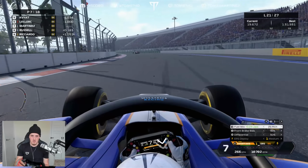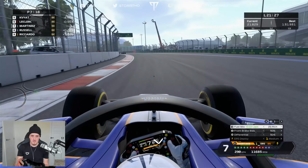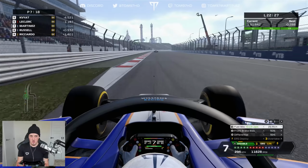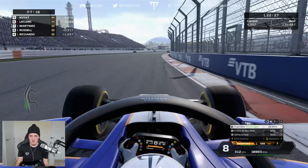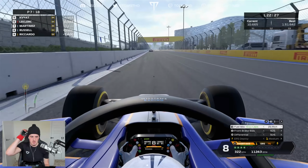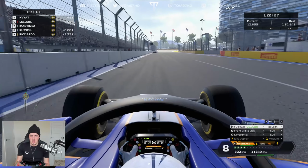Let's go after Leclerc now. If I can finish P6, I'll take that, considering the issues we've had this race. Personal best, 31.6. But I'm not within DRS of Leclerc. He's pushing quite hard at the moment. The pace from Charles is actually really strong. And Russell now under pressure from Ricciardo. It's going to be tricky.